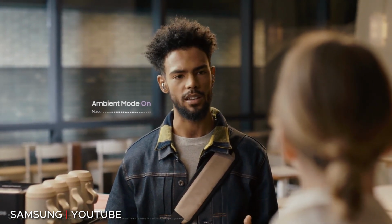I mean, that just sounds like such a convenient feature if you're out and about in the world and you're living your life listening to music, but you want to go order a coffee, or you see a friend walking down the street and you want to say hello. This feature sounds really cool for that.